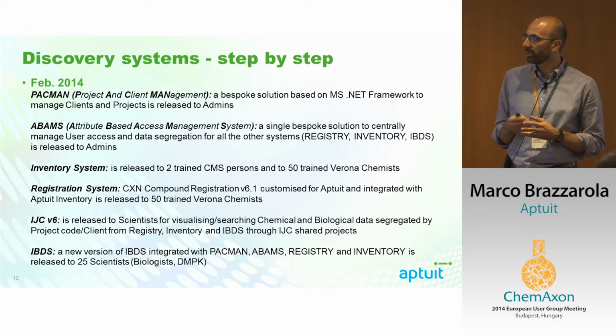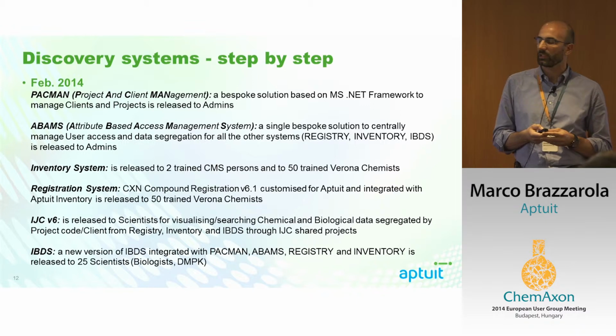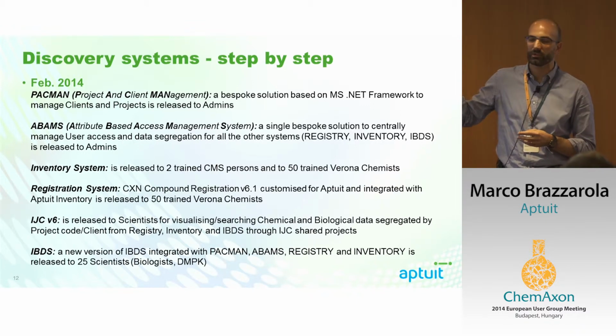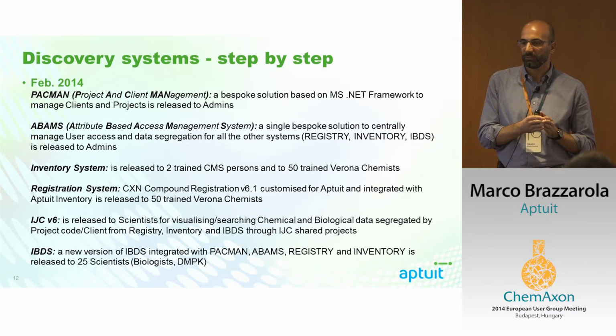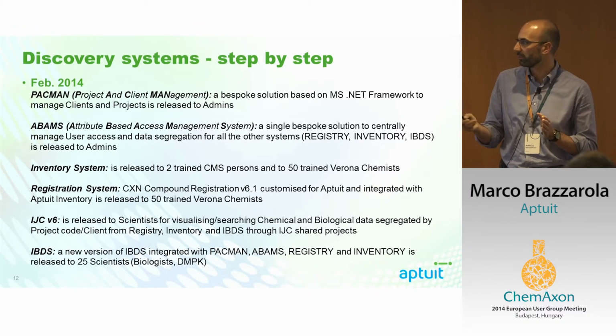And so the second component is this ABAM system that we created, which basically is an attribute-based access management system. So it takes the information about the project, the client, the compounds, the container, and the batches, and makes sure that only teams and users that are working for a given client and project can access those informations.